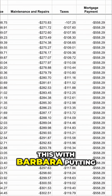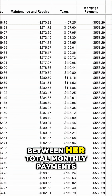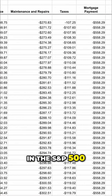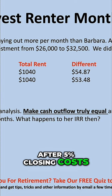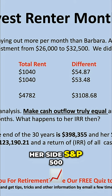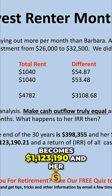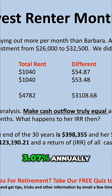So when you look at this with Barbara putting the same exact amount down and taking the difference between her total monthly payments and what Stanley pays in rent and using that difference to invest in the S&P 500, here's what happens. After 30 years, her home's net value after 5% closing costs is still $398,355. Her side S&P 500 investments grew to $724,835. Barbara's total net worth becomes $1,123,190, and her overall return across all cash flows rises to 3.07% annually.